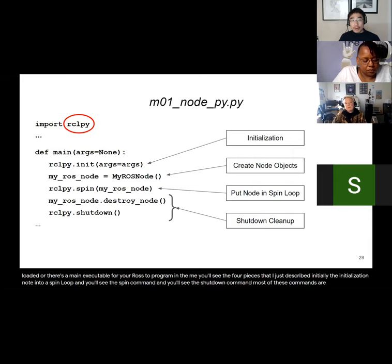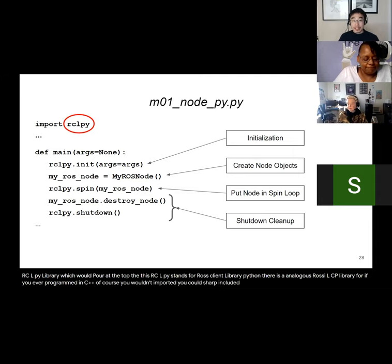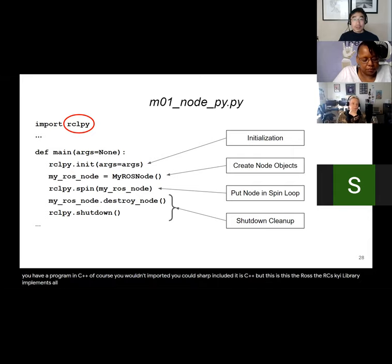Most of these commands are called from this RCLPY library, which you import at the top. RCLPY stands for ROS Client Library Python. There is an analogous RCLCPP library for if you ever program in C++. Of course, you wouldn't import it; you would #include it in C++. But the RCLPY library implements all the ROS2 Python interfaces needed to program your ROS2 program. Okay, so we just mapped the life of a ROS2 program onto the main code in our Python. Next slide, please.